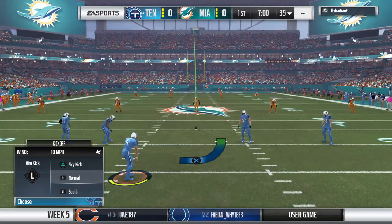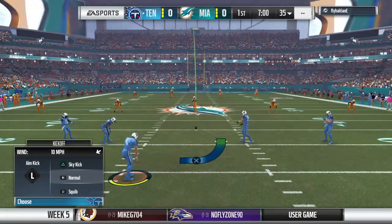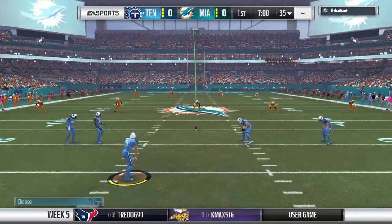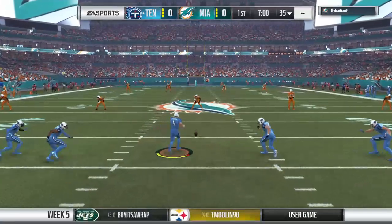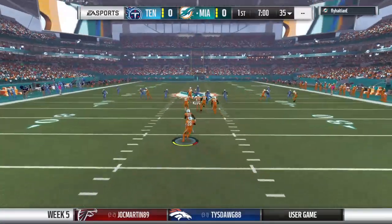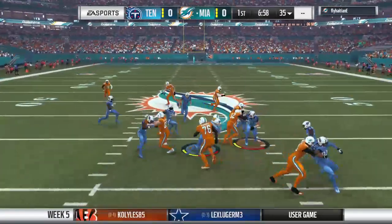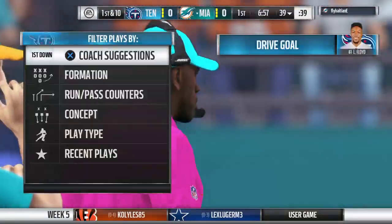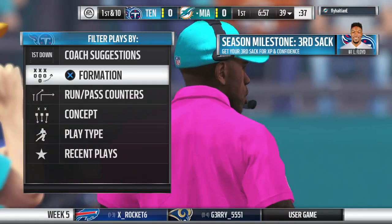All right, Larry, EA Sports coverage of the NFL brings us to picturesque Miami, Florida. Today, we've got a good Week 5 matchup in store here between the Tennessee Titans and the Miami Dolphins. And it's a short kick taken out beyond the 20. And they're going to have really good starting field position here as that's taken up close to the 40.